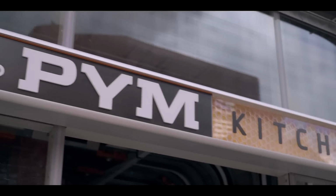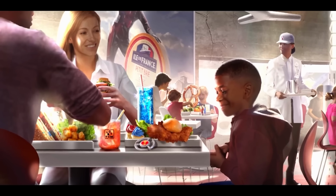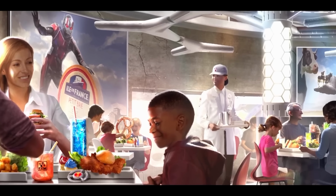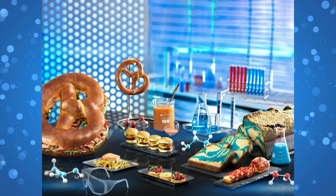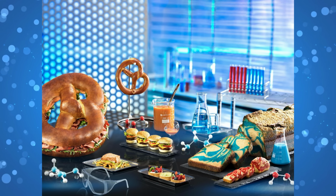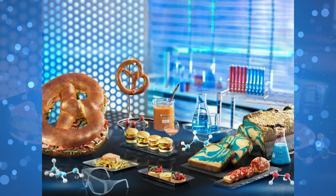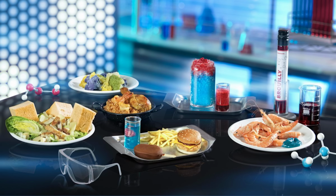Meanwhile, Pym Kitchen will feature a buffet filled with savory and sweet dishes enhanced with Pym particles. Similarly, as at Disney California Adventure's Test Kitchen, the food here will be supersized or super small. The menu in Paris features gigantic shareable pretzel sandwiches, hot dogs, burgers, cakes, and the tiniest versions of them. Other choices include jambalaya, Caesar salad with giant croutons.